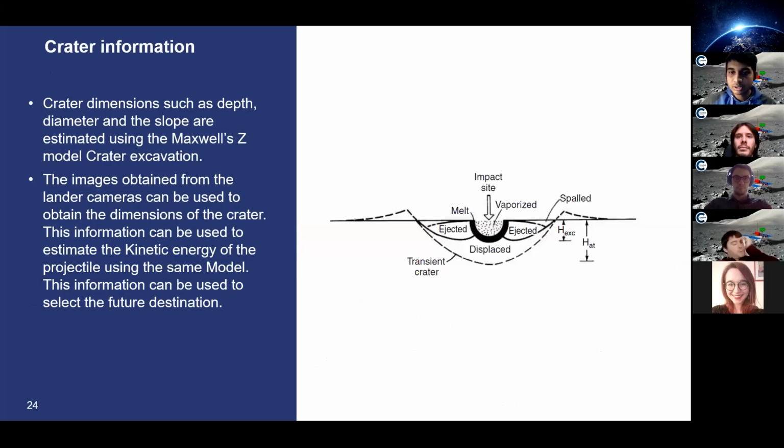The crater information is another important thing, because we are not solely relying on the Neliota project. The distribution is so sparse that reaching from one meteorite crater to another, based just on the Neliota project, would have been really impossible. So what we decided is that the lander would have a camera which would capture the surroundings of the impact, and we can look at other craters, compare their diameters, and come up with an estimate of their mass, and check whether it would be suitable for us to collect samples from them too. For that, I've used Maxwell's Z model, a crater excavation model, to estimate what mass and depth it would have been, using the diameter alone. Next slide.